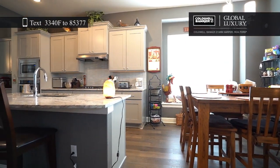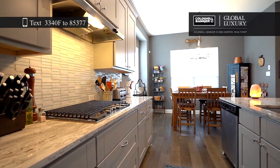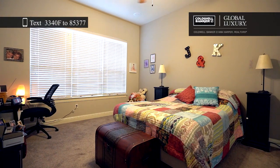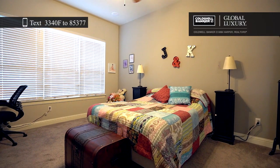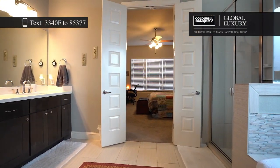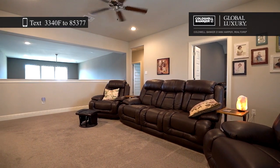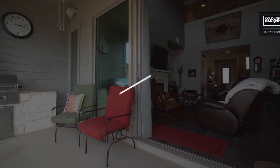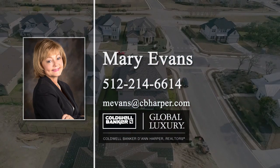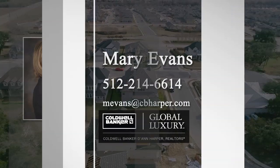Retreat to the large master suite for a relaxing bath in the jacuzzi tub. There's also a separate shower in the master bath. This home has two tankless water heaters, so you'll never have to worry about running out of hot water. Imagine entertaining friends on the screened-in porch with a built-in grill. Located just a short walk away from the pool, park, playground, jogging and walking trails, and more. This home truly has it all. Call Mary Evans today to make it yours.